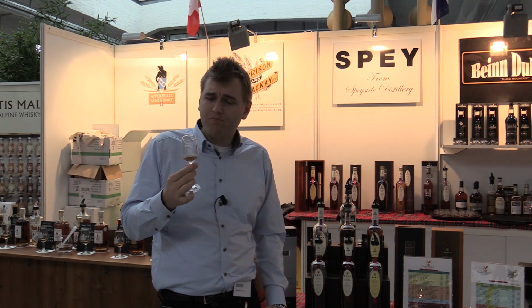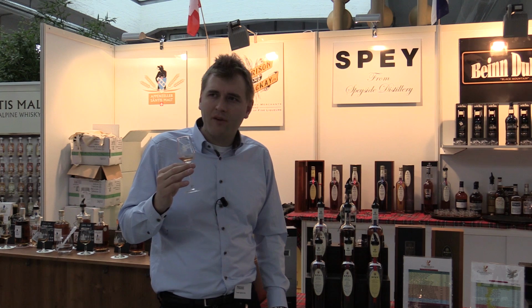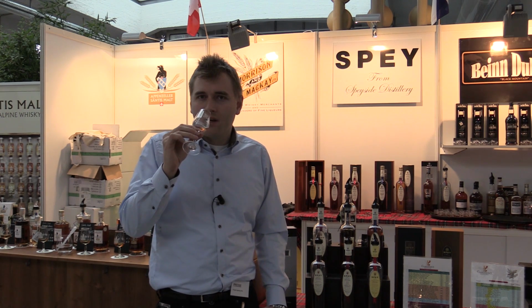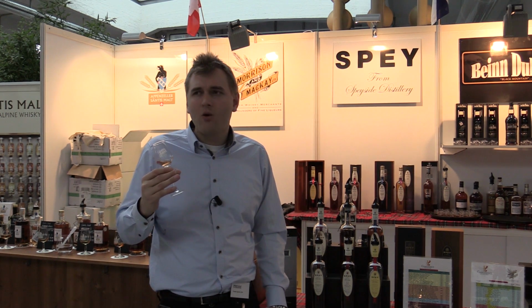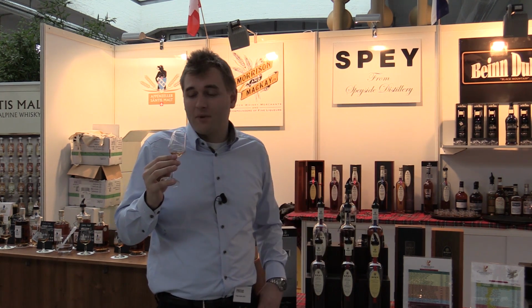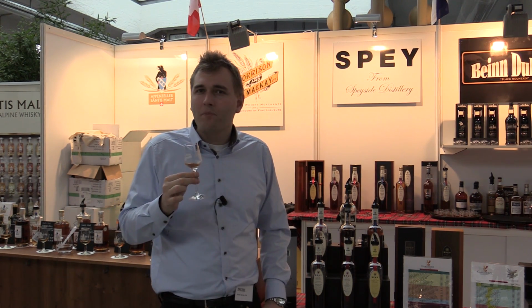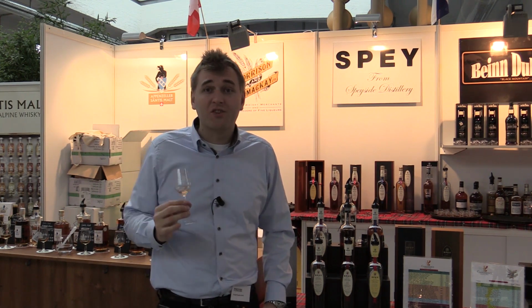Very fresh whiskey. It has fruity notes in it, but it reminds me of a white wine. It's fresh and with a little sour note. I don't even know what cask it's been stored in, but at the moment I don't care. I just enjoy the whiskey. So it's great stuff. A little dryness going around. Yeah, let's continue.